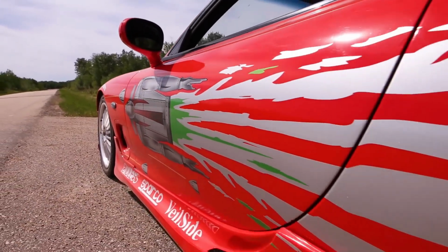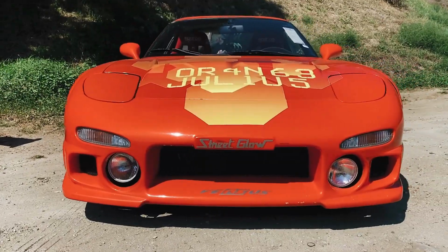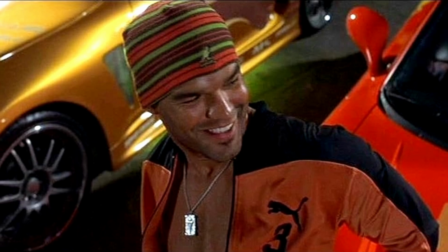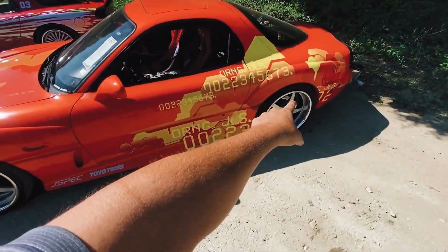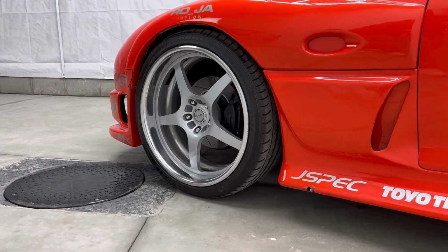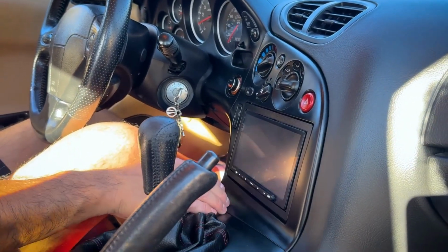It was one of 5 RX-7s used in the original Fast and Furious film, and it was rebuilt with a whole new look for Too Fast, Too Furious, where it was driven by Orange Julius, played by Amaury Nolasco. The car's House of Color orange pearl paint job and vibrant yellow graphics make it stand out even today. The 18-inch Roja wheels are pure early 2000s nostalgia. Inside, it's just as wild.